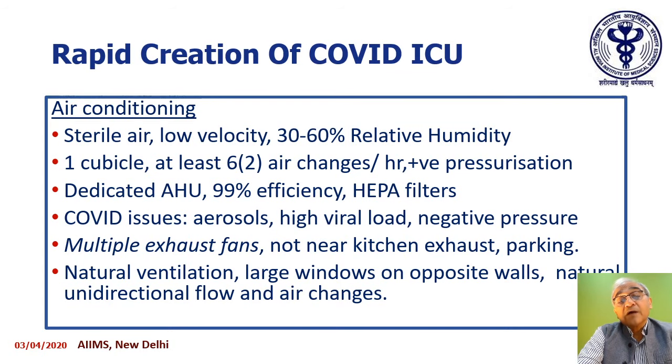So as far as possible, even in an already commissioned HDU or an ICU which is being turned into a COVID ICU, there should be ways where we can increase the rotation of the air and cause some negative pressure. At our place, we had a unit which we had to convert within a few days. So we put multiple exhaust fans near the windows, and the air from these exhaust fans goes out. But one should realize that these exhaust fans should be put at a place where the air which is thrown out is not near the kitchen exhaust or near the parking area. There has to be a space of about 20 to 25 meters beyond that ICU wall where these multiple exhaust fans are placed, so that people going outside are not infected.